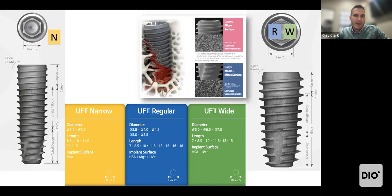They have a micro surface for the upper part of the implant, which we know is better for cortical bone. And then they have a more macro surface for the trabecular bone. And so there's some good research that's better to have more micro threading and micro surfacing on the top of the implant. And that's what you see with the Dio implant.